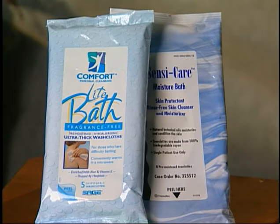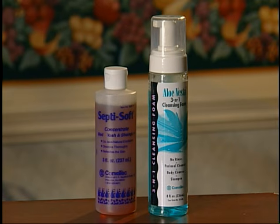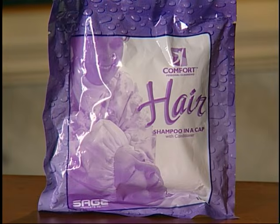Here are some examples of no-rinse products. These pre-moistened towels can be heated in the microwave. Use a different towel for each part of the body. Here are 2 examples of other no-rinse products. One has an oil base, the other is foaming. And here we have a shampoo in the cap. You microwave it, put it on the person's head, and massage. No rinsing.